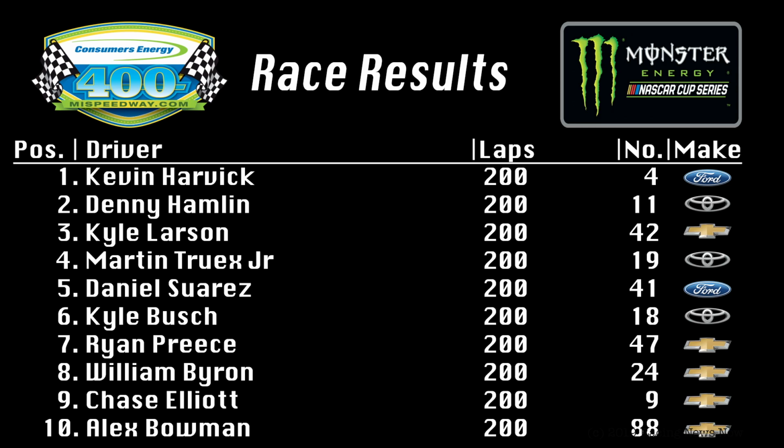The top 10 got a little jumbled at the end of the race as it turned into a fuel mileage race, and a lot of guys in the last lap end up running out of fuel. So there's a lot of guys here in the top 10 that wouldn't have necessarily finished in the top 10 had the fuel mileage not come into play. The rest of your top 10, though, were Kyle Busch, Ryan Preece, William Byron, Chase Elliott, and Alex Bowman.